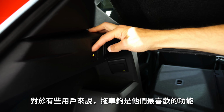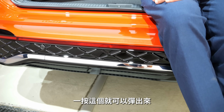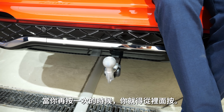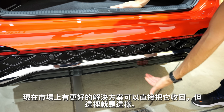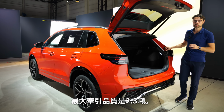For some, this is the favorite feature, the retractable tow bar. So when I press this one, there we go. Oh, this is really dangerous how that one comes out. And when you press it once again, then you have to press it on the inside. There are better solutions for that nowadays on the market that directly go in, but here it's like that. Maximum towing capacity at 2.3 tons.